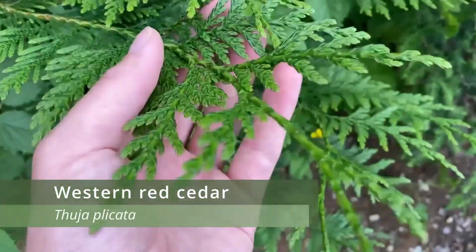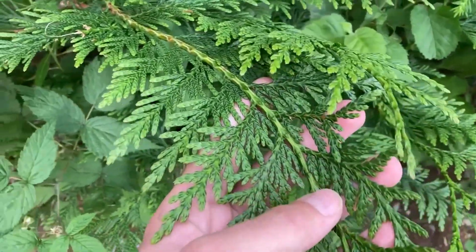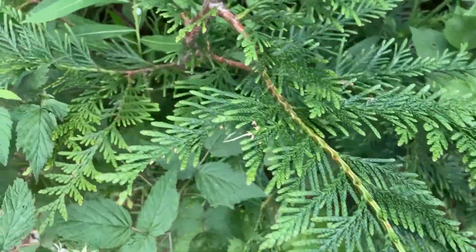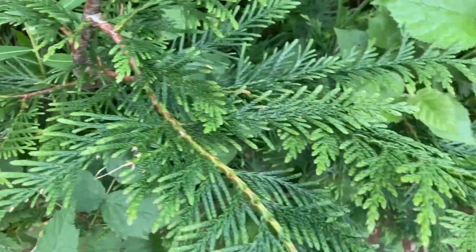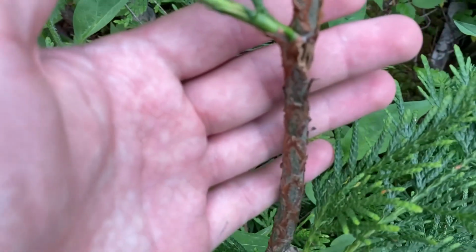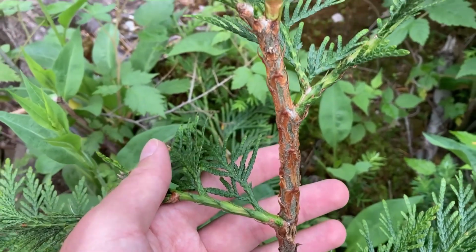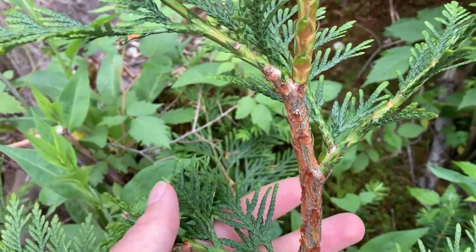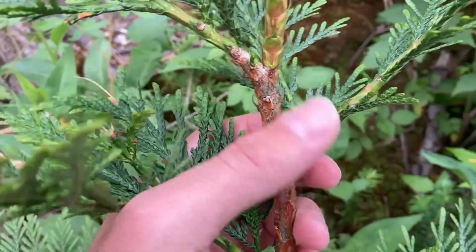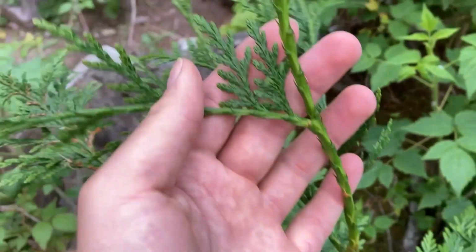Western red cedar is a large shade-tolerant coniferous tree that can grow to be over 60 meters tall. This one I'm showing you is just a baby though. This species can be found in moist places like ravines or stream banks. However, it can also be found on dry rocky slopes. Western red cedar lives a long time, with some trees being found to be over 1,500 years old. But finding ones that old can be difficult because western red cedar lumber is quite valuable.